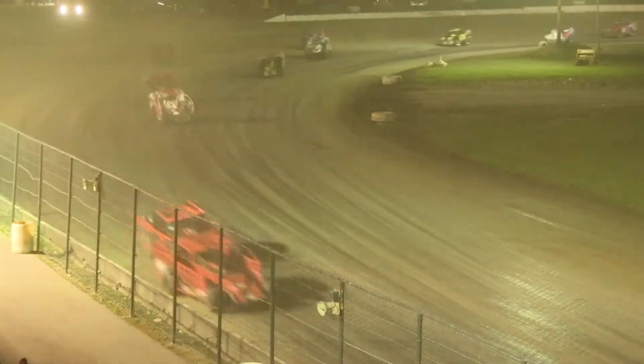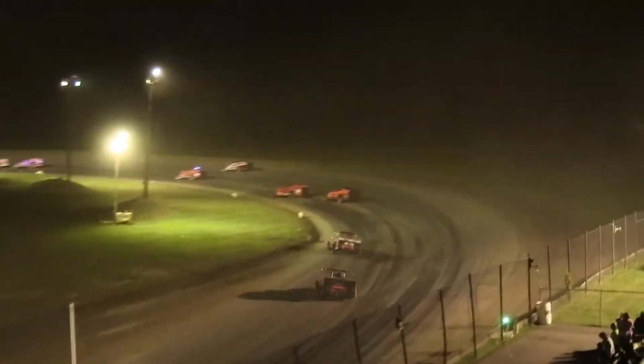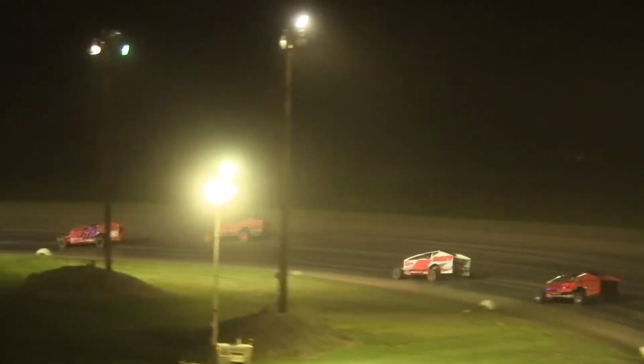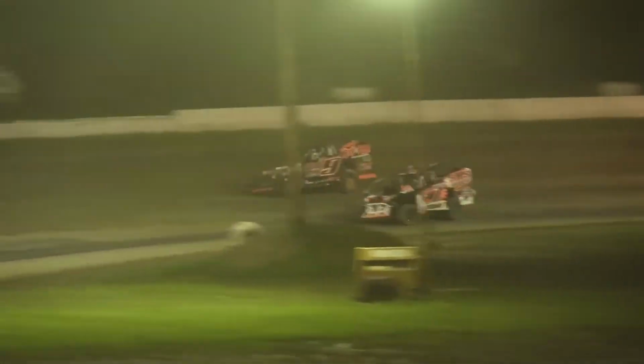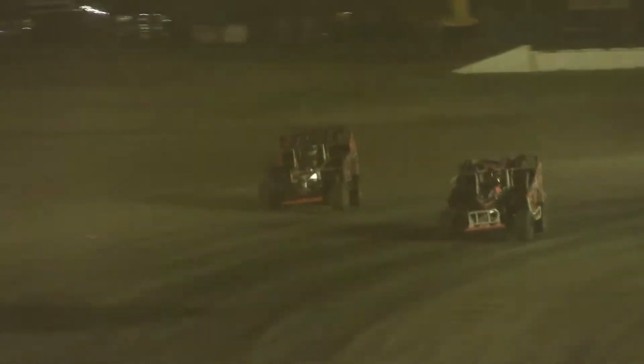Derek Webb back to the line. 1.865 seconds the lead advantage for Billy Dunn as he'll shoot down the backstretch. Half a straightaway lead over the field. Sean Shaw trying to hold on to spot number 2, spot number 3, he's got company.